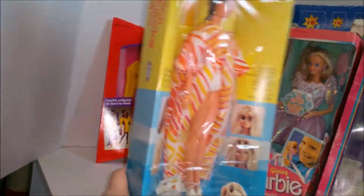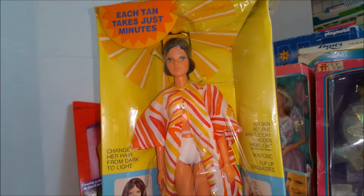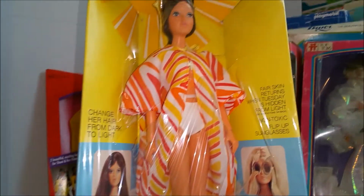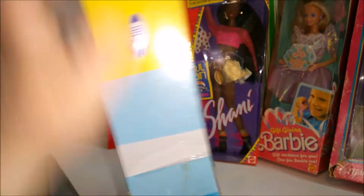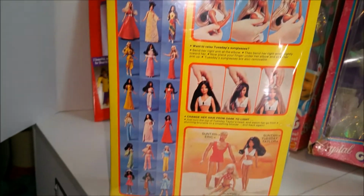So she had some really fun ones there, like Suntan Tuesday Taylor. She's got her sunglasses on there, and her bikini and her cover-up. You can see her shoes down there, and she even has a stand. Super fun. I haven't had a whole lot of Tuesday Taylor stuff.